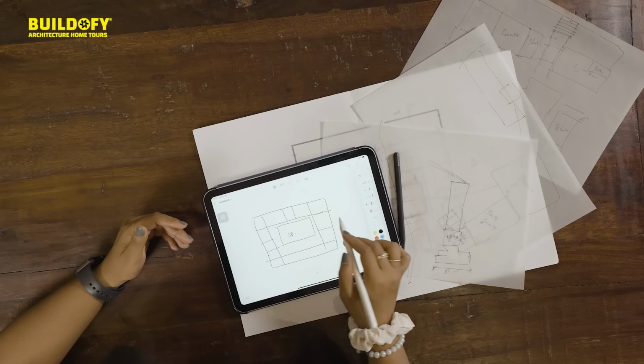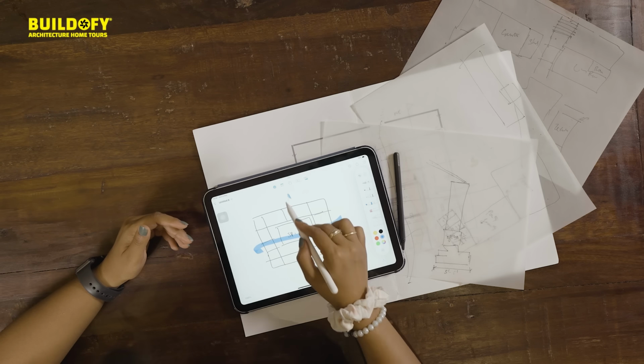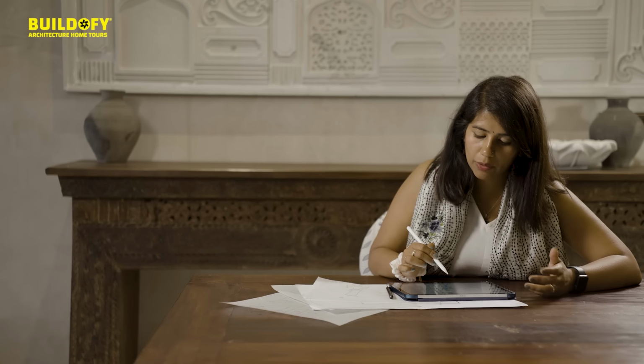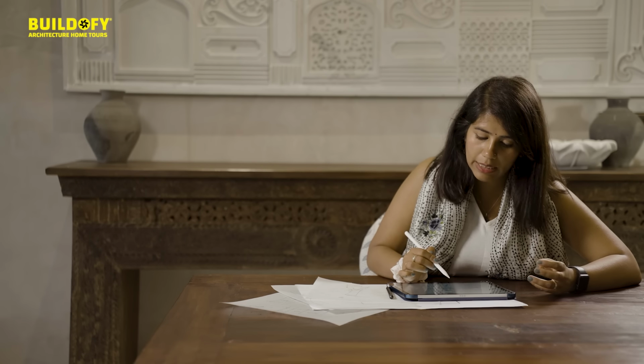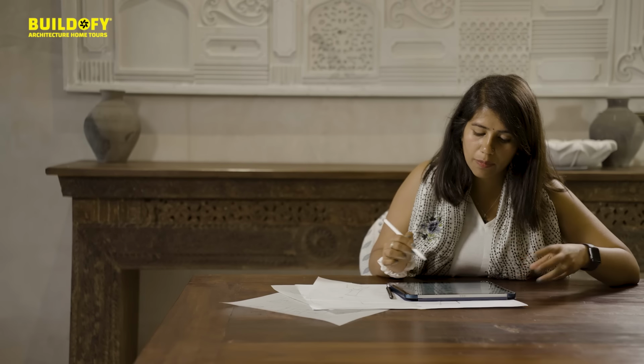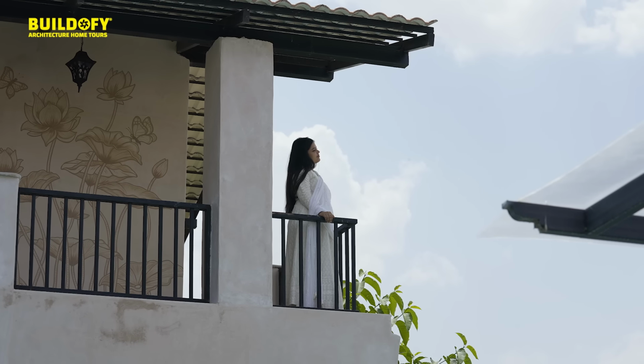Because there's so much heat passing around in the area, we decided to give punctures of air in the middle. So there's a puncture of air from here and there's a puncture of air from here, and as soon as this hot air comes in contact with the water, it absorbs the heat and evaporates, thus leaving a feeling of cooling around the space, which helps us in keeping this courtyard quite cool even during a very hot peak season.